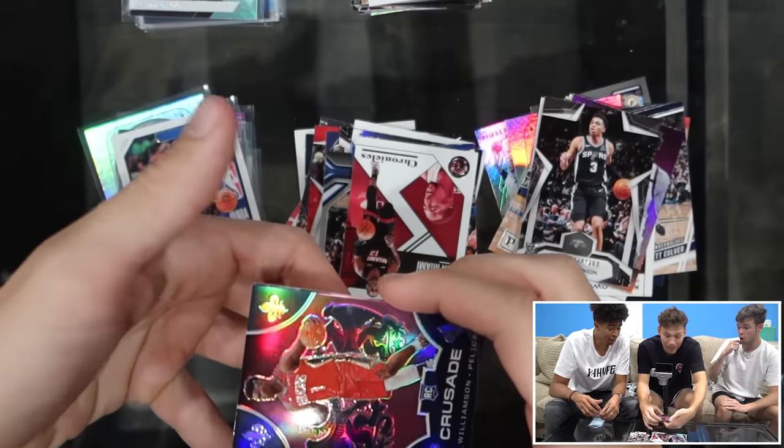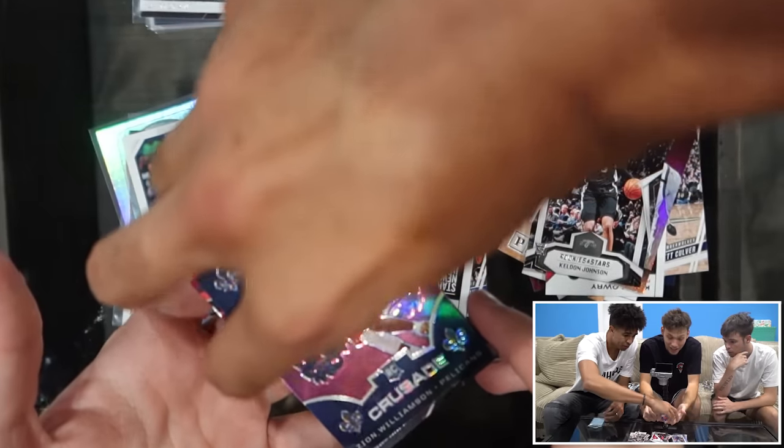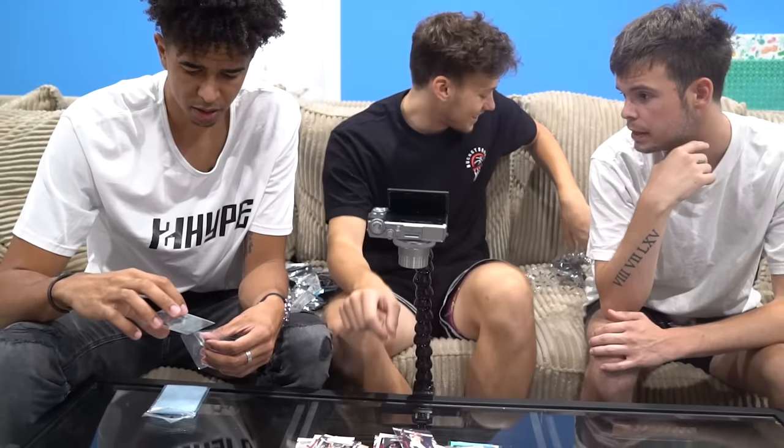Oh my God! Whoa. A pink Zion Crusade. Was that the last card? No. Sleeve it. What are the odds? It's a Zion. Bro. That's nice. Holy shit. And then a Kobe and a Steph. Bro, we gotta look at that Zion, dude. It's a Crusade pink, though.